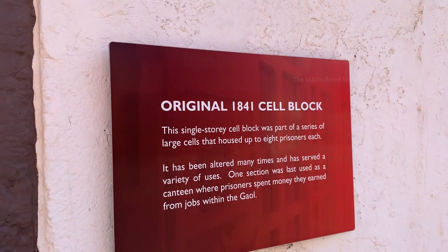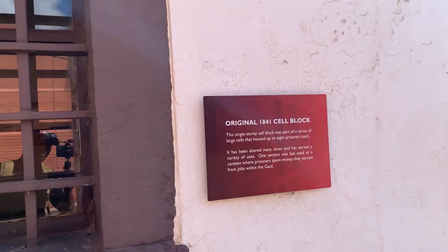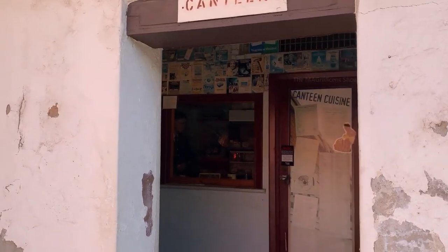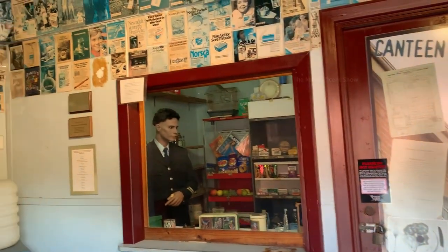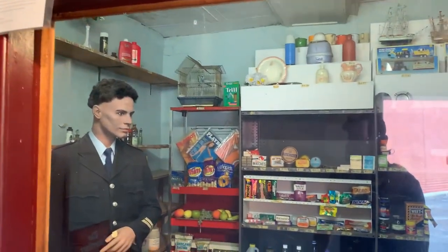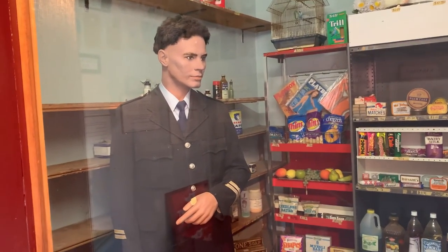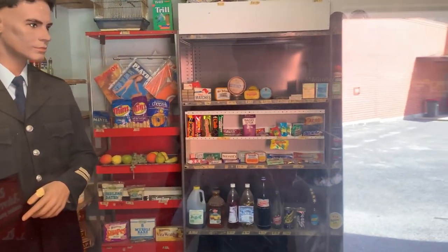There are a few more information about this cell block present here. And when you see this side, you can see the canteen of this prison. Prisoners were allowed to buy food and other items from this canteen using their money they earned by working in this jail. There is a statue of a canteen worker inside, and you can also see some food items and other things kept inside for display.